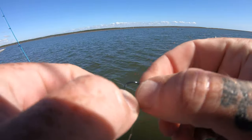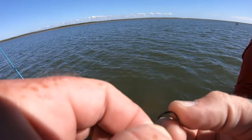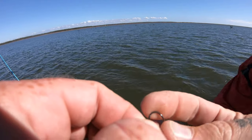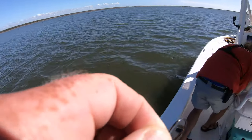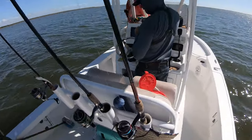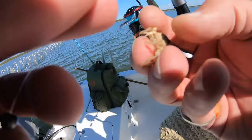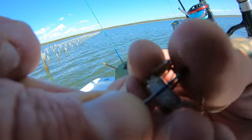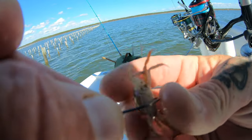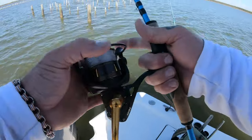Got a knife in my bag. It's on the front of the bag. Oh, here's one. That's all it took, man, was to find the right corner. I don't know why that hook didn't set. Must have had his lip or something.